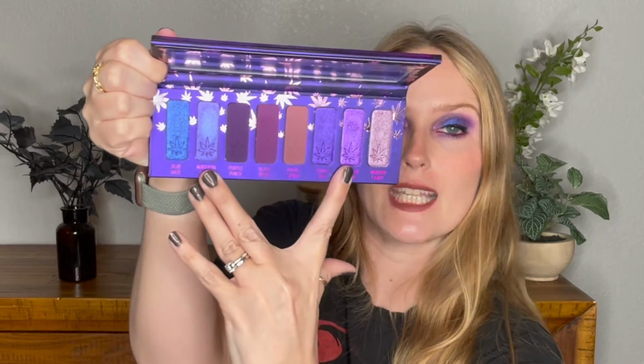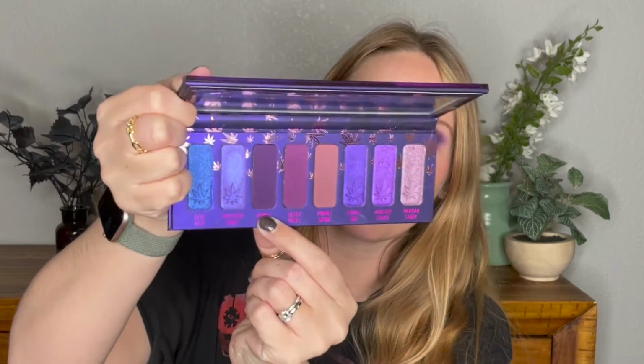And we're talking about Northern Lights and Monster Cookie. These are the 2 that I swatched earlier. They're very similar. I don't think they both needed to be in the palette. I think they could have done something else. I mean, if you wanted to go full grunge, they could have put a black in here or a purple so dark it was almost black. I think that's kind of what they were trying to do with Purple Punch, but I don't know. Yeah, no, that's exactly what they were trying to do with Purple Punch.